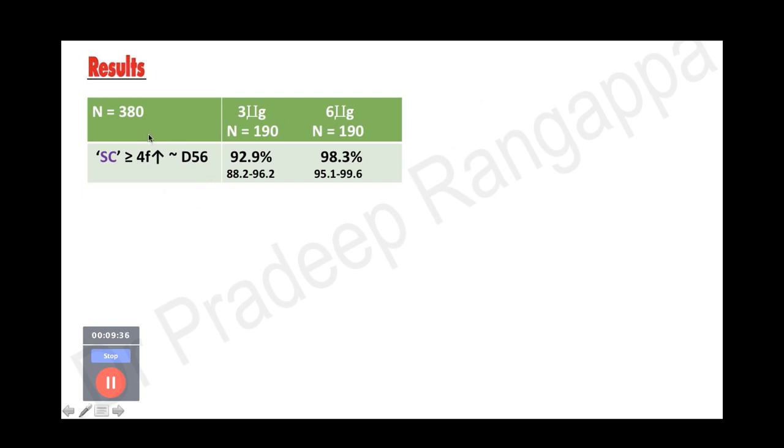So they had 380 patients, as I said, 190 in 3 microgram, 190 in 6 microgram. They looked at seroconversion, which is a 4-fold increase in the rise of titers at day 56. And if you see, the seroconversion was pretty good at 92.9%. It was 98.3%, which means there was no remarkable difference between low dose and 6 microgram. But if you compare head to head with our Covishield, where they use low dose and standard dose, we saw in the previous narrative that the low dose vaccine produced a much bigger efficacy rate when compared to the standard dose. But in this particular Covaxin, there was no such evident difference between the low dose or the 3 microgram and 6 micrograms. So again, this is a stark difference between Covishield and this, what we could recognize.